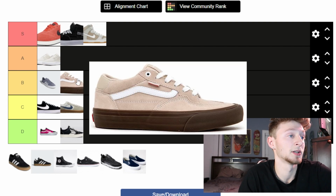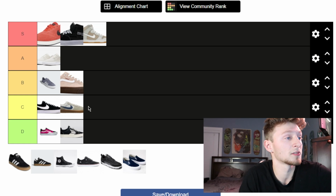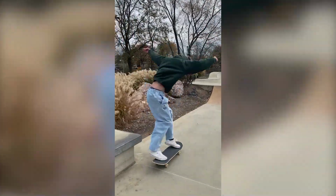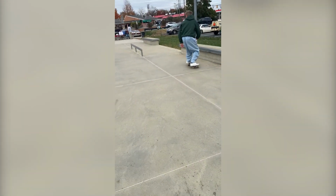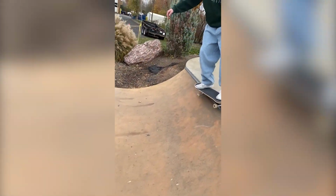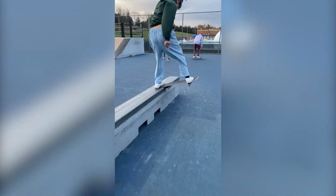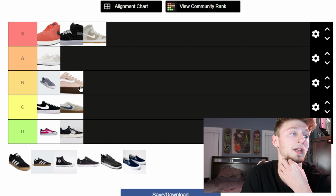I don't know why I picked some of the grossest colorways. Like this is a Vans Rowan, and I'm actually skating these right now, but they're just normal white ones. I would never buy whatever this is, whatever color that is. But these Vans Rowans are basically based off this half cap, and I think that the problems that the half cap had were mainly in the construction. The half cap was double stitched around the toe cap and in most places of high wear.